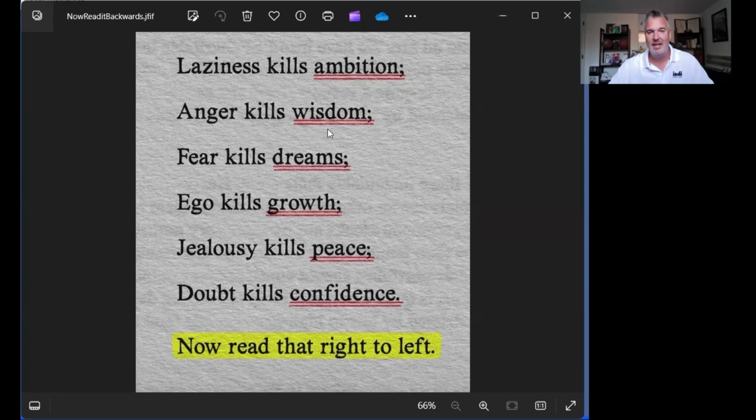But now let's go back and read it from right to left. Ambition kills laziness, wisdom kills anger, dreams kill fear, growth kills ego, peace kills jealousy, confidence kills doubt. I think it's a pretty powerful meme, and I thought I would share that with you to tie that in with the topic of confidence.